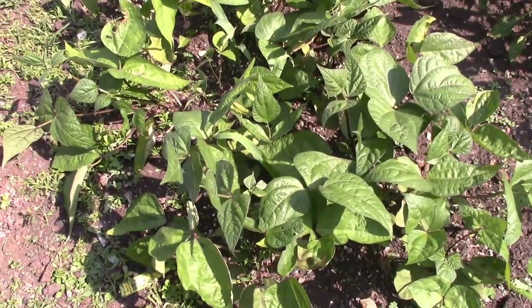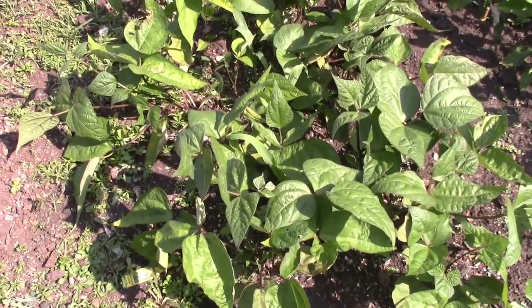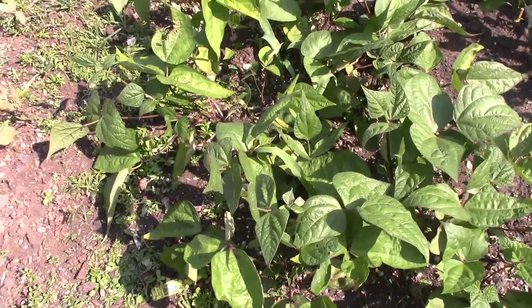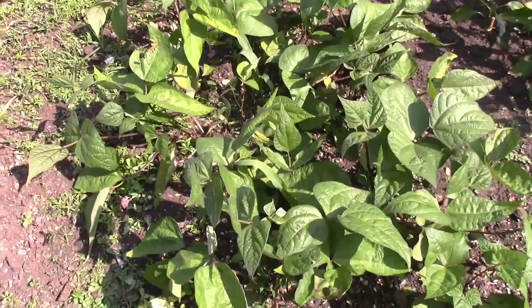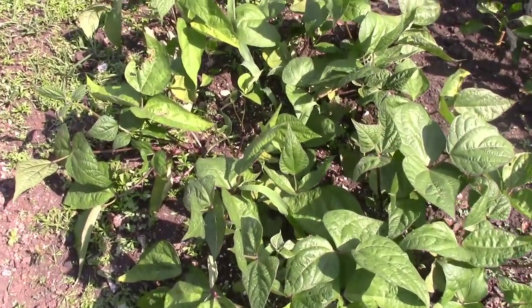The leaves off of bean plants are okay for the rabbits. It's somewhat controversial about whether or not the beans themselves would be okay for the rabbits. It depends on who you ask, but the leaves are fine for sure.